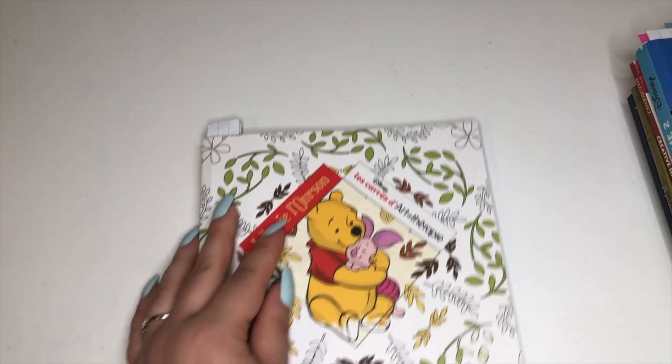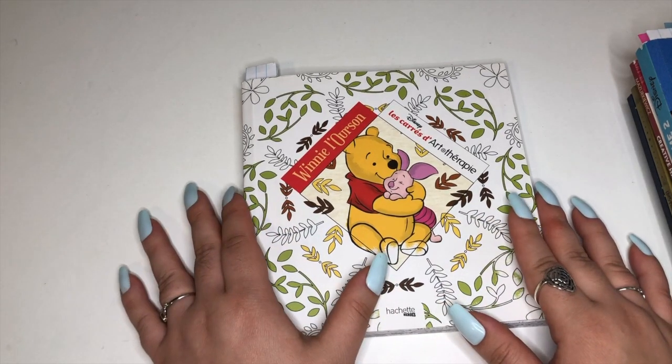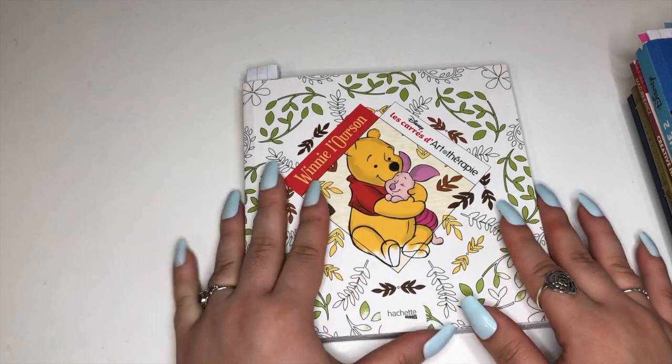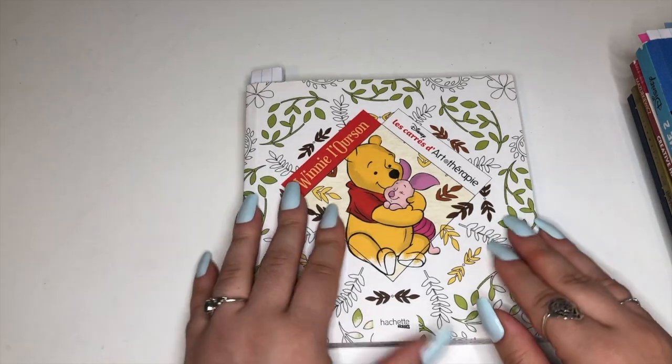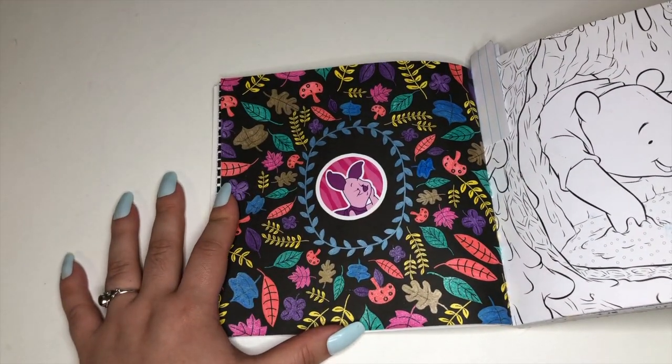Then I have another Hachette Heroes book. This is my beloved Winnie the Pooh book. It is super itty bitty, as you can see, in comparison to the other books. I've done 3 pages in here. I did this cute little cutie pie.